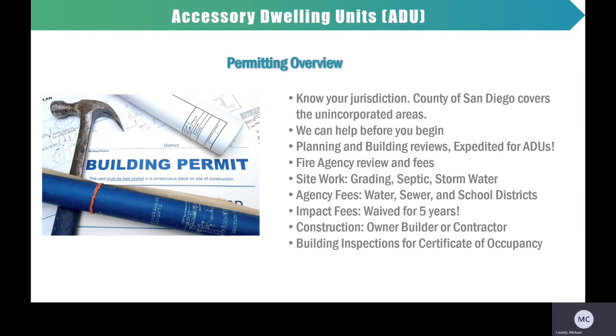Is it energy efficient? And one thing with ADUs is that this plan review process has been expedited per direction from the Board of Supervisors. It's been expedited and those fees are waived. We'll touch on that a little bit more later, but the review is quicker on ADUs.